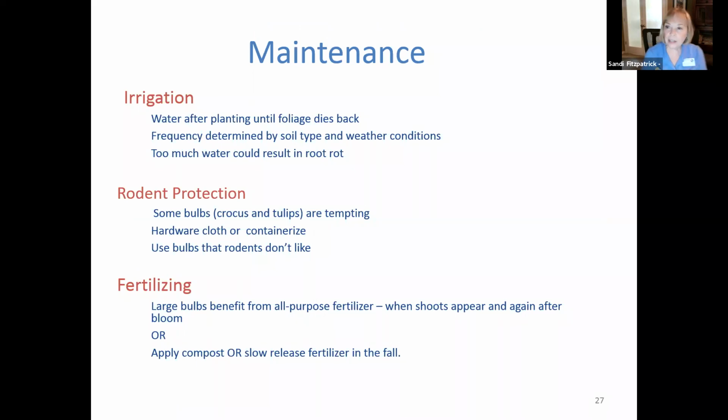How do we maintain our bulbs or our bulb structures? So one way is we irrigate them. We water after planting, and we continue to water until the foliage dies back. Not too much water, or that could result in root rot. There's a rule about irrigation we use in the Master Gardener world, and that is the frequency of irrigation is always determined by your unique soil type and weather conditions. So there's no rule other than that's the rule. You'll monitor your own garden for that.